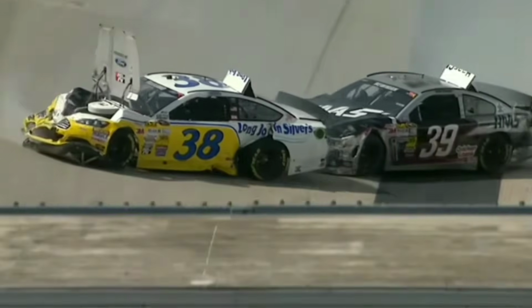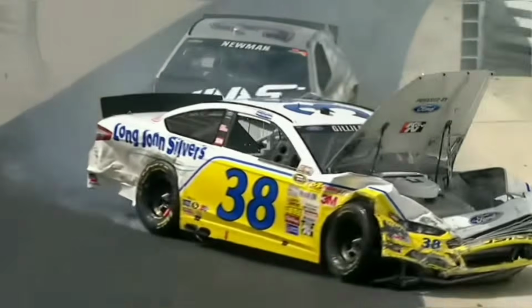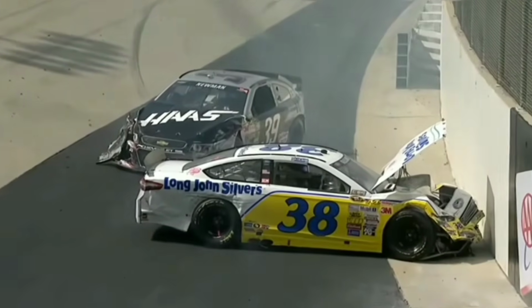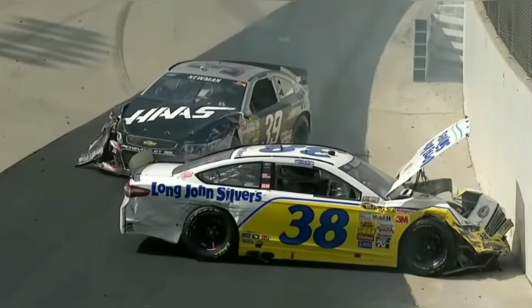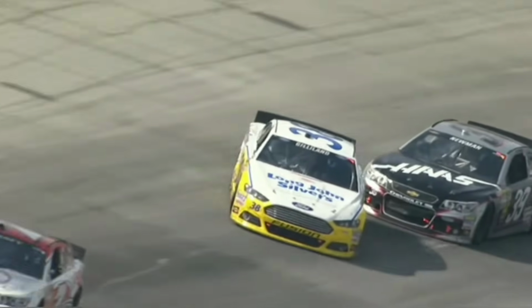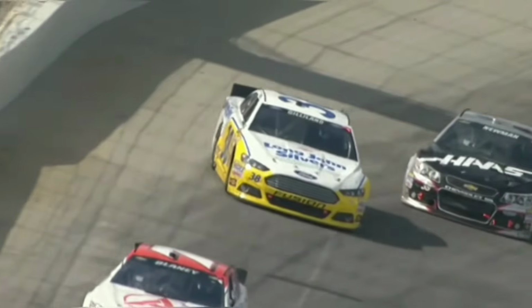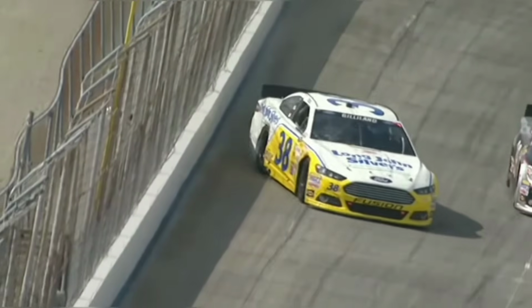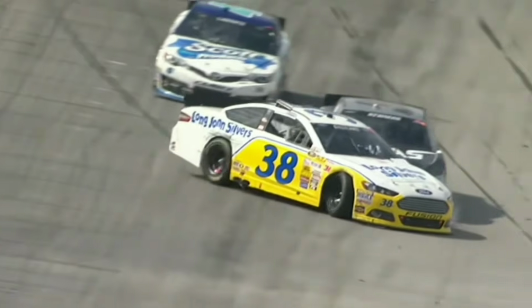Oh, turn 2. Ryan Newman tried, and he finally dumped David Gilliland. Newman had hit him about 3 times before, and that was the charm out of turn 2. But look who paid as big a price as Ryan Newman in the 39. I'm not sure this fight's over with. This went on for 3 straight laps, Newman trying to get by with the bumper, and Gilliland ended up.